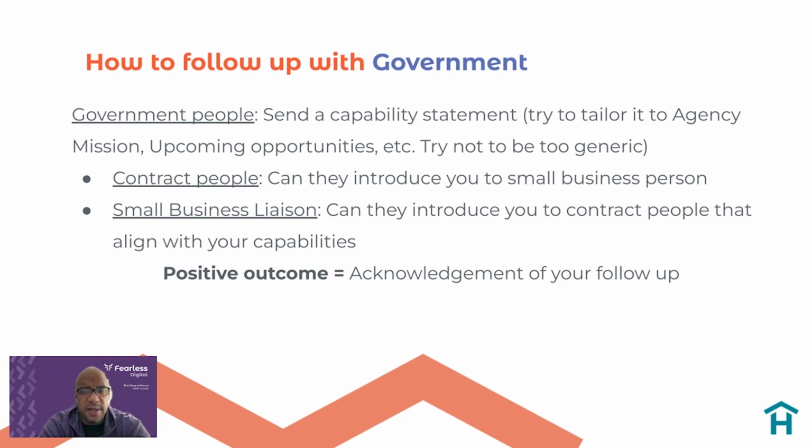And then how to follow up with the government. You're going to send your capability statement. Try to tailor it to the agency mission and the opportunities. Do not send the generic capability statement if you can get away with it. If you don't know what the upcoming opportunities are, then you've got to take the swing. But typically, use the expiring contracts and expiring task orders that I talked about earlier, that you can research on USASpending. Look at the agency small business websites and their forecasts, or they may send you to SAM or the GSA acquisition portal. Definitely try to see what's coming up so that your capability statement speaks to those requirements.